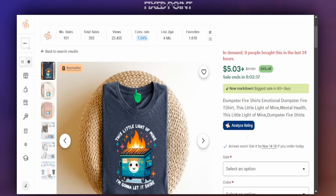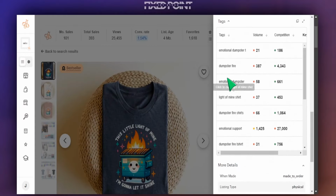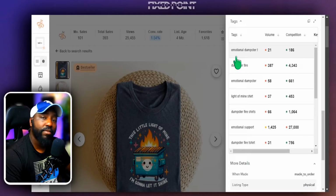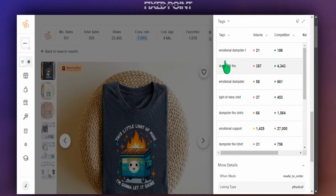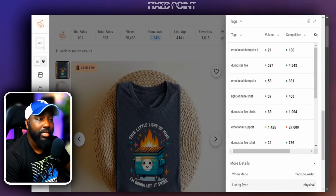So with the Everbee tool, we learned this product has made 101 sales just in the 4 months it has been around. And if I open up this listing, we can see the additional tags they're utilizing here, which again is a huge benefit if we're trying to figure out what micro niche key phrase I can add here. And again, these things are still being represented in, like we talked about before, the tags need to reflect the main category keyword as well as the micro niche keyword. And we see this being done here.